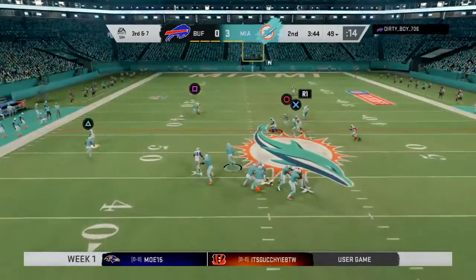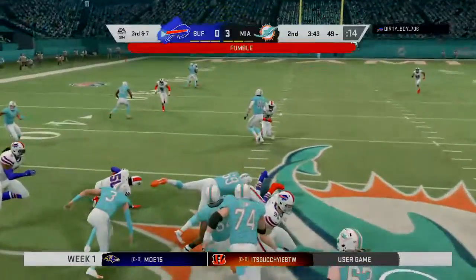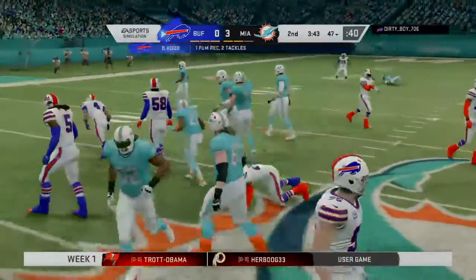Throwing his Locke on 3rd down. Now Locke, he lost the football. It's out. And the Bills have recovered.